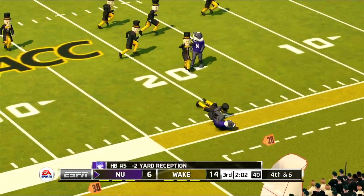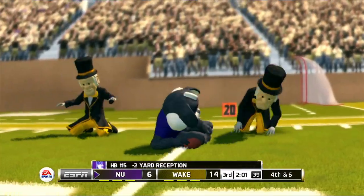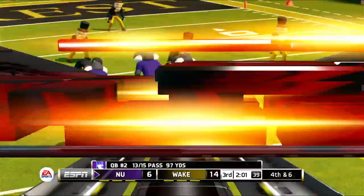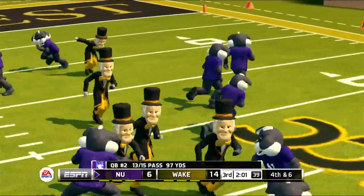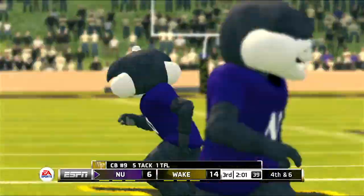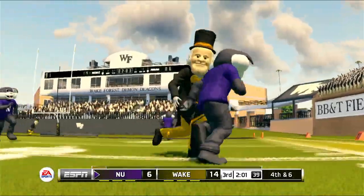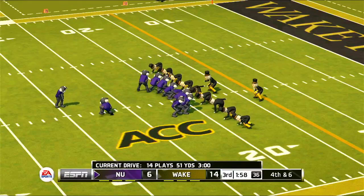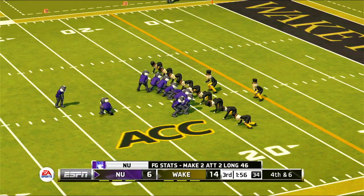They go with a screen here, and the halfback's got it. And they got him for a loss. That is a loss of 2 yards. Fourth down. So it's fourth down. They'll call on the field goal unit here.